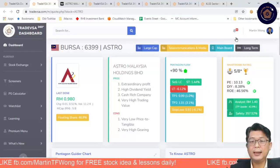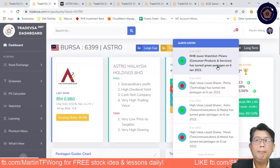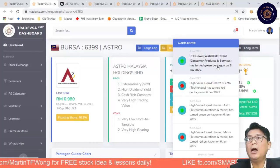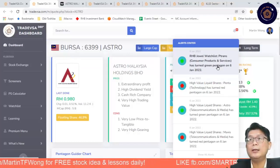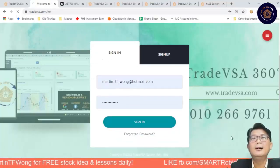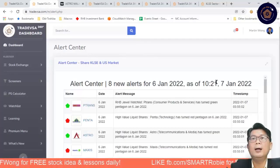This is where I normally start in the morning to check what is on my alert. I have green Pentagon, red Pentagon, so these are the very high value liquid shares. Right now, let me just log in again. It seems I was logged out. And let's go in and look at this one.